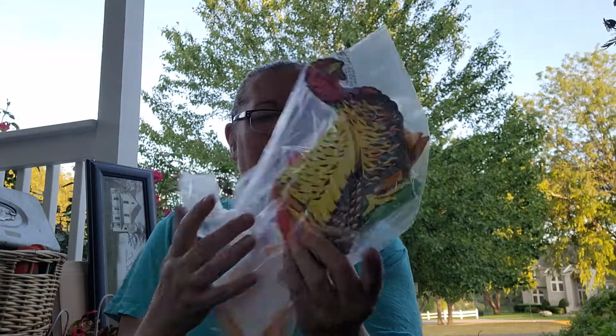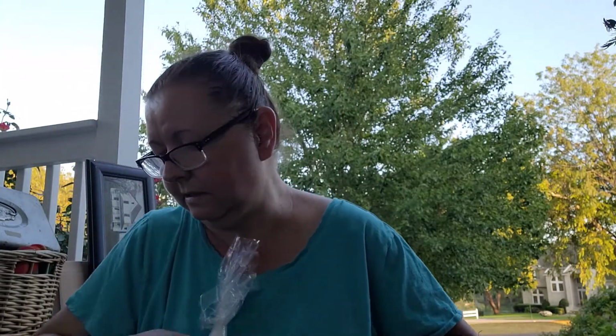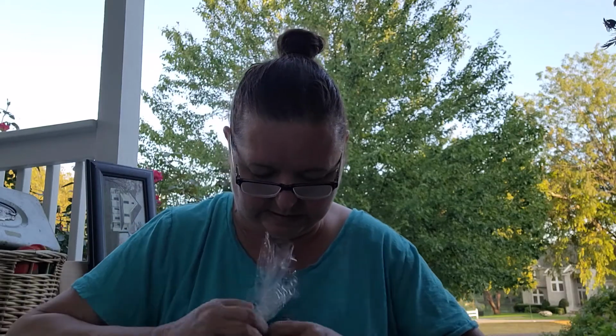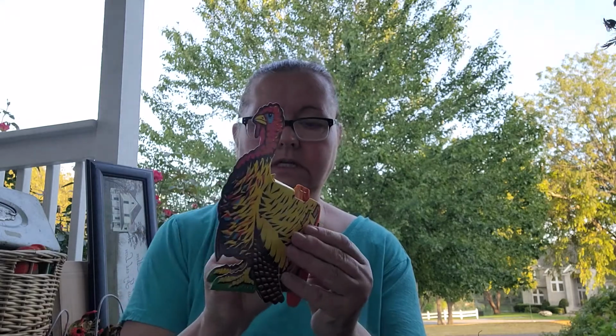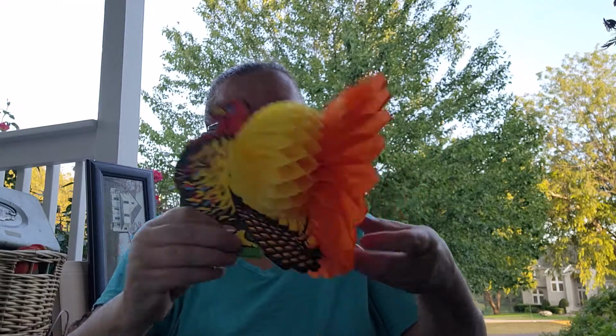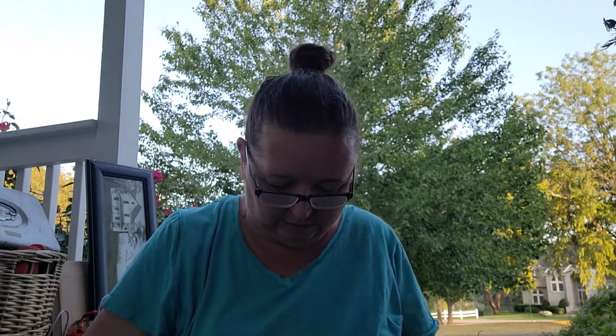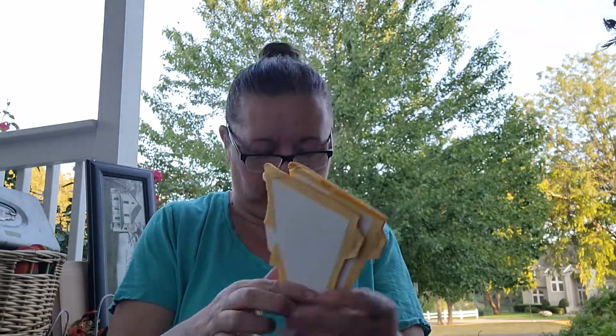Then they had some of these paper displays, which I'm hoping to sell at my booth. These are older, very fragile. It's a little turkey. And then, of course, I think this is like corn husk. So there's two of those. So yes on these.